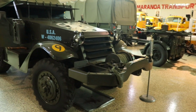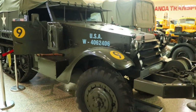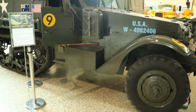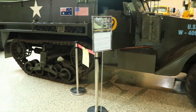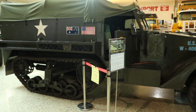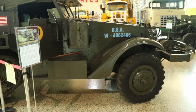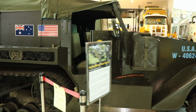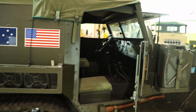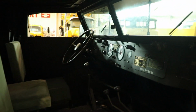This is an M4 half-track that was widely used in World War II. Part of the M2, M3 and M4 half-track family. I believe something in the order of 53,000 units were manufactured between 1939 to 1945 by Autocar, Diamond T and White Motor Company.